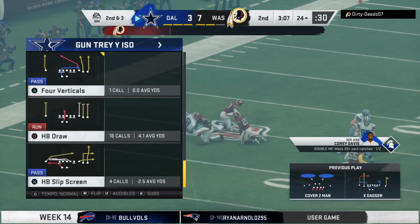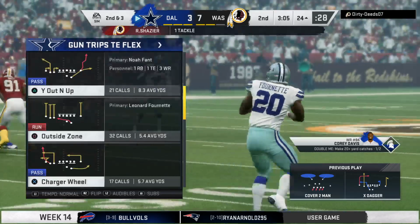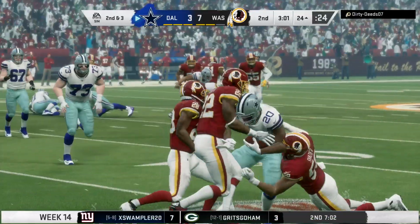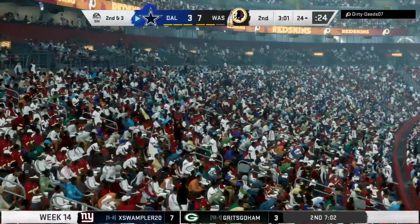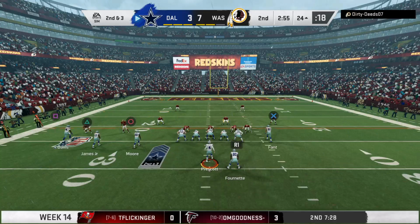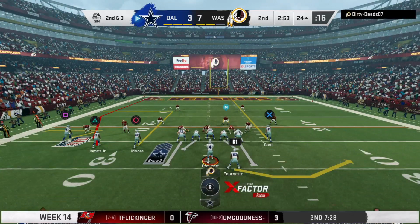They become just as critical to the passing attack as a lot of receivers and tight ends, because their ability to make people miss in the open field can really generate big plays for an offense. Able to get 7 on that first down pass play. 2nd and 3.